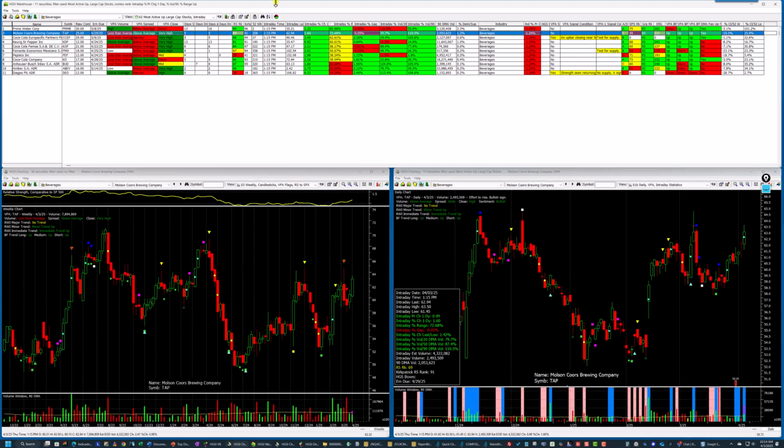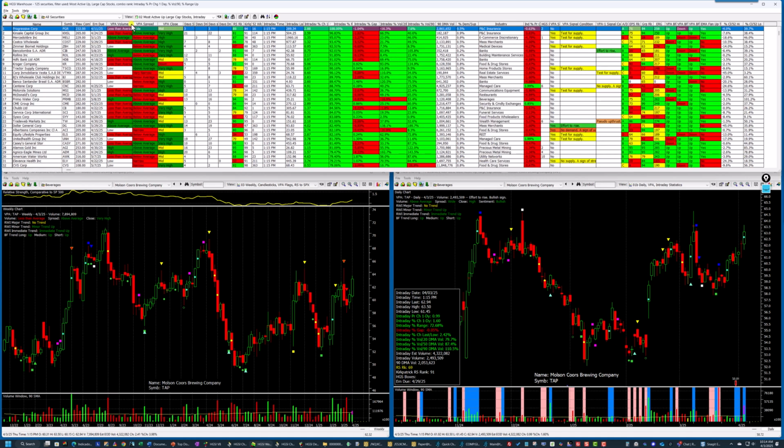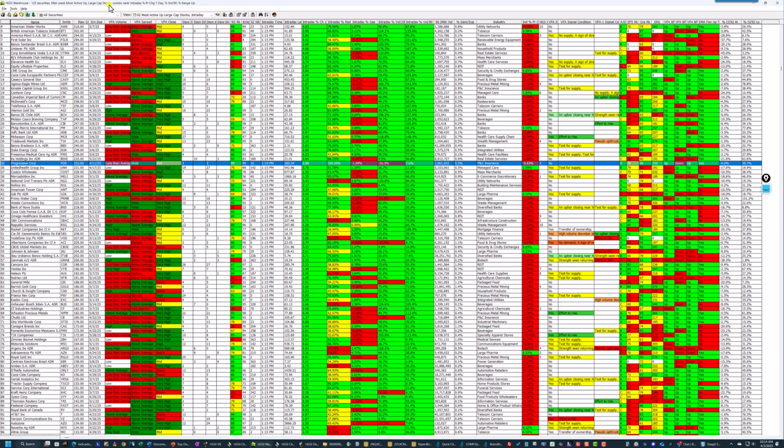Okay, I'm going to get out of here. I'm going to hold my space bar and the alternate key at the same time. And what this does is it takes me to all securities. I'm going to reapply that filter. These are the most active large cap stocks. I'll sort on the combo ranking. I'll make this full screen.